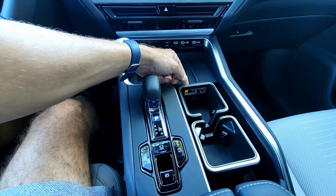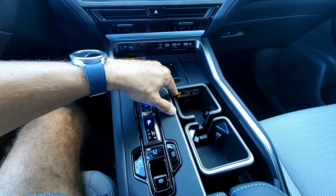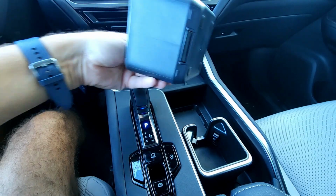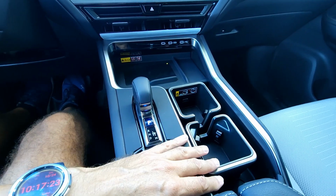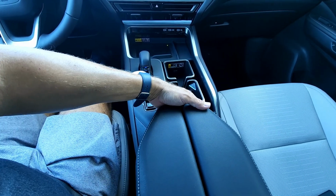Now let's see, this can be removable, I think. It says lock or unlock. Yep, you can actually take that out if you want to, or you can put it back in to have your cup holders in there. So that's very unique. We didn't see that on the Grand Highlander.